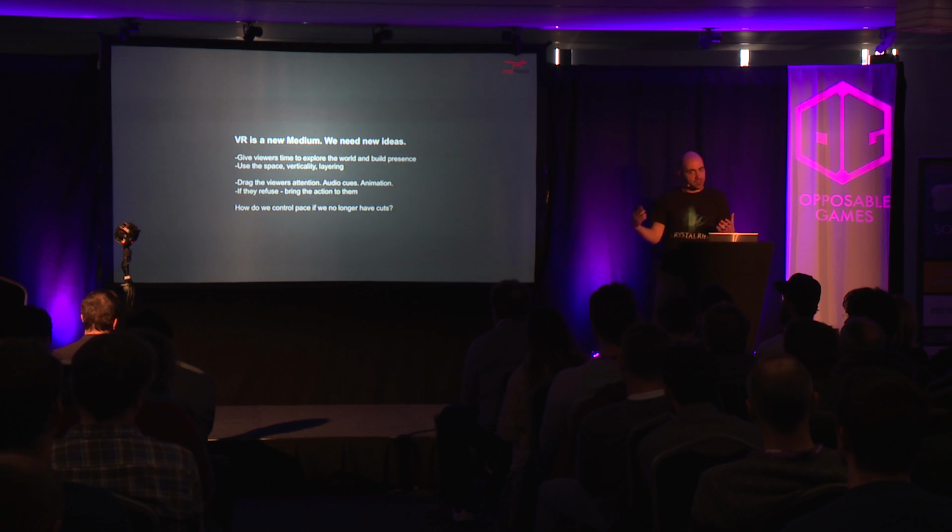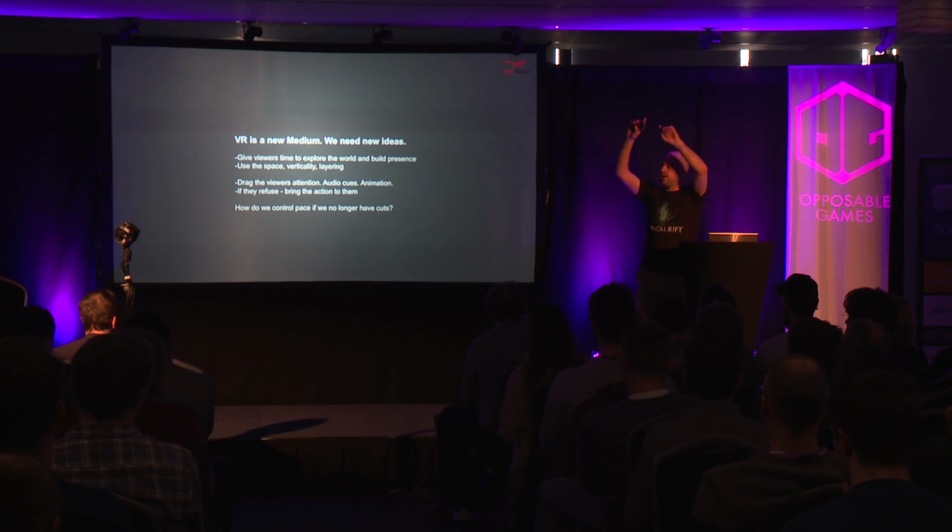We should give viewers the time to acclimatise to the space, a minute or two, just to get used to something before things happen. That's a good idea, because you don't want to rush things into people's faces, otherwise they're going to get a bit confused before anything can happen. We can use the space vertically, stuff going all the way up into the air, stuff going around us, layering into the distance. These are things games, which are normally 2D, don't necessarily think about.